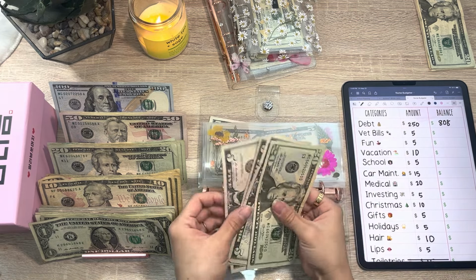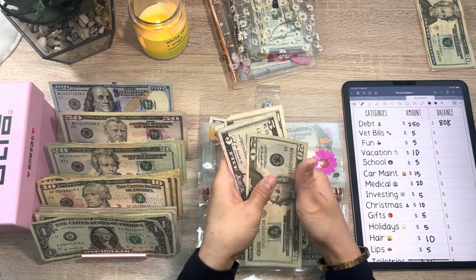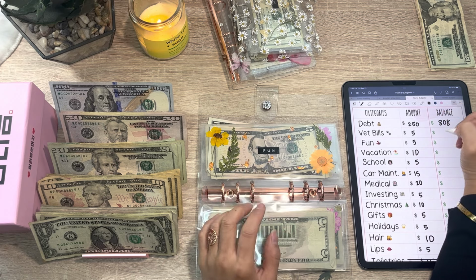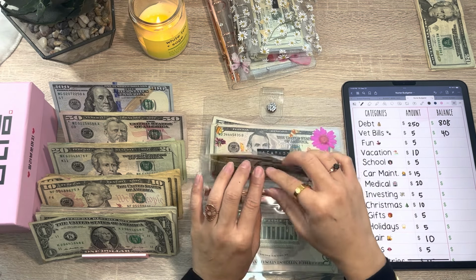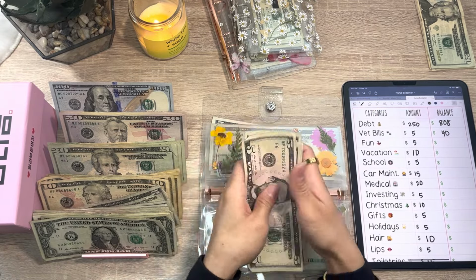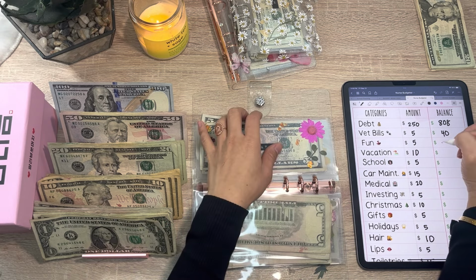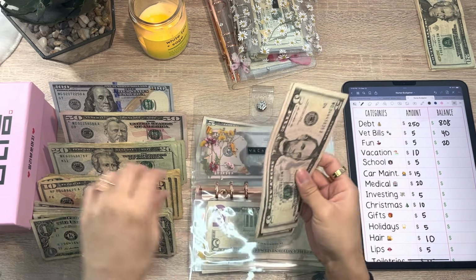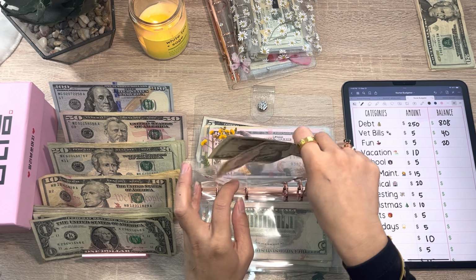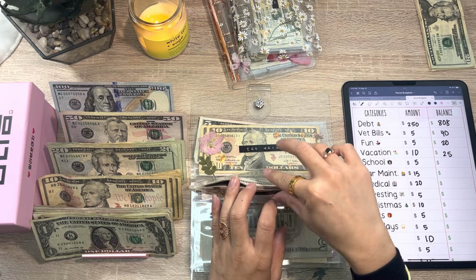Bet is getting $5. So we have 20, 5, 30, 5, and 40. Fun is getting 5. So we have 5, 10, 15, 20. Vacation is getting 10. 10, 15, 20, 25. School is getting 5.